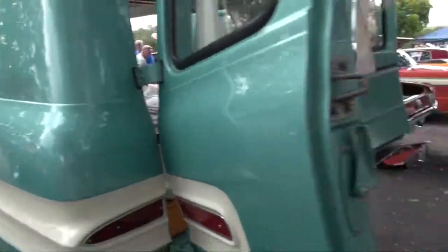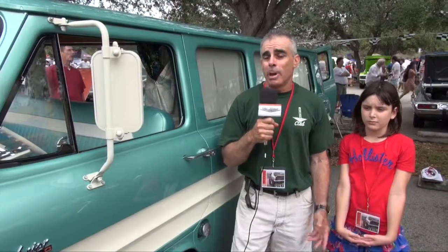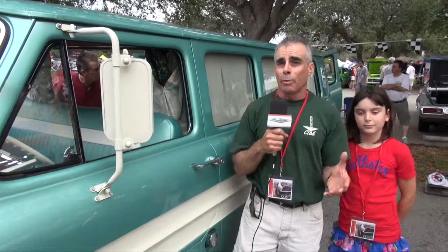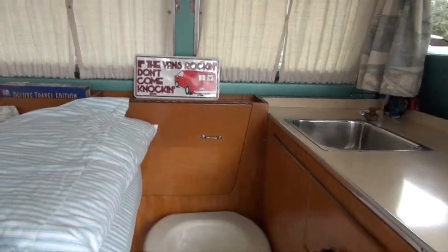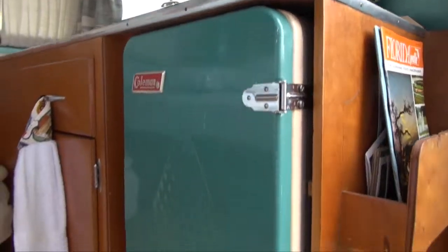No. It is a dealer-installed Chevrolet option, a very expensive option made to compete with the Volkswagen vans of the day. The whole history behind this, a lot of people don't realize that this is a Corvair van. They've seen the Corvair cars, but never the vans or the pickups. So this was Chevrolet's answer to the success of the camper package that the Volkswagen had.